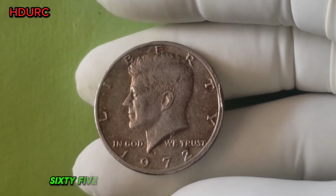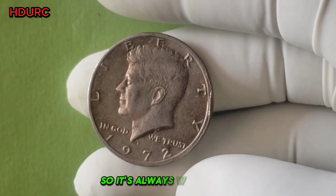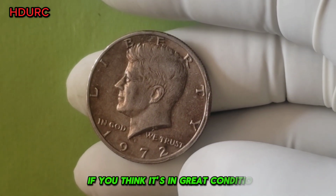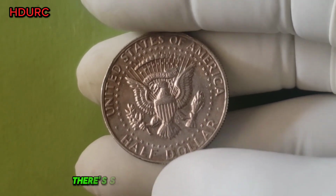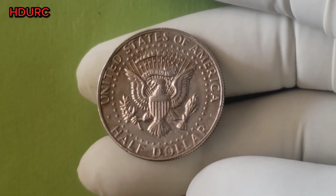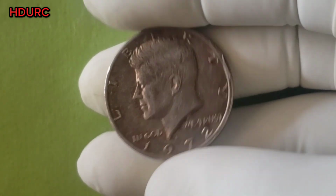Some MS-65 graded coins have been sold at auction for as high as $100. So, it's always worth having your coin graded by a professional if you think it's in great condition or has an error. So, while most 1972 Kennedy half dollars won't make you rich, they're still a fantastic piece of history and a great addition to any collection. Plus, who knows, you might just have one with a rare error that could be worth a lot more.